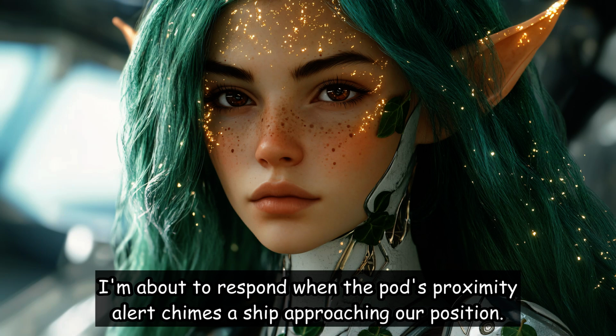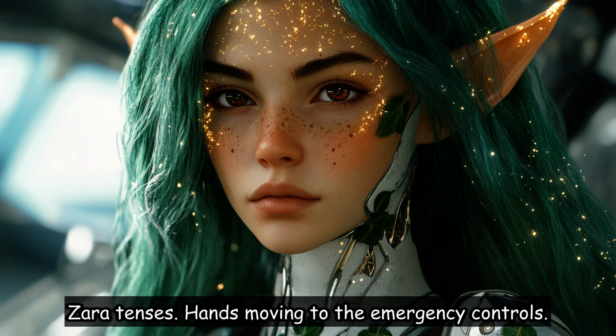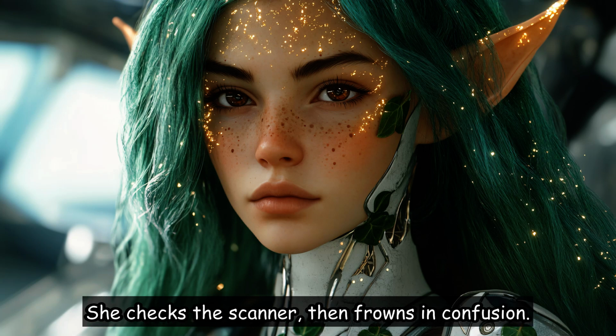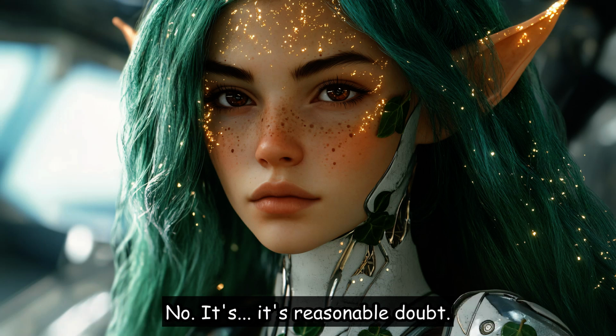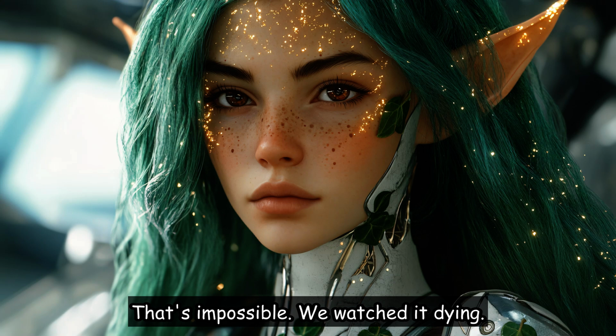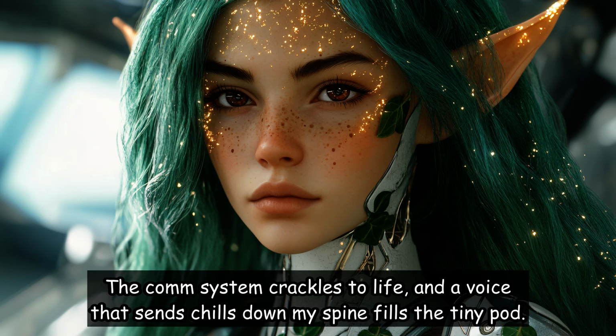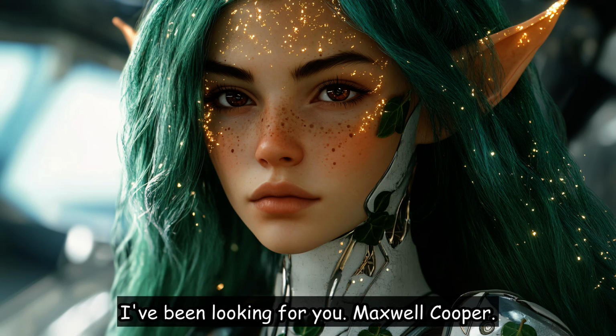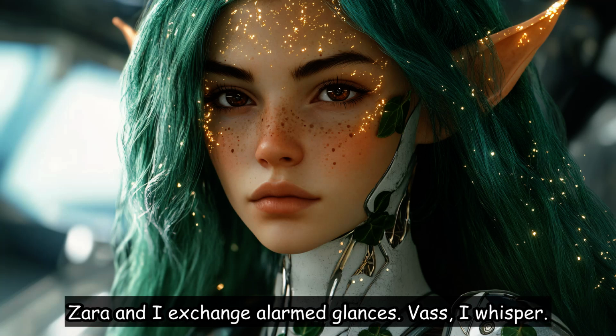I'm about to respond when the pod's proximity alert chimes, a ship approaching our position. Zara tenses, hands moving to the emergency controls. "UESC?" I ask, struggling to sit up straighter. She checks the scanner, then frowns in confusion. "No, it's Reasonable Doubt." "That's impossible. We watched it dying." The comm system crackles to life, and a voice that sends chills down my spine fills the tiny pod. "Escape Pod Tango 7, this is Reasonable Doubt requesting permission to dock. I've been looking for you, Maxwell Cooper." Zara and I exchange alarmed glances.